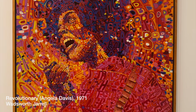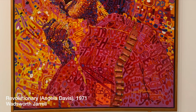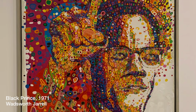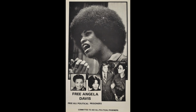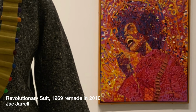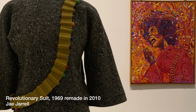These works speak action into the gallery, easily dominated by Wadsworth Jarrell's depiction of Angela Davis and Malcolm X. Both paintings burst with the images of the activists, surrounded by text that formed to their features on the canvas. Jarrell chose to use one of Malcolm X's speeches at the bottom of his painting, giving power and emphasis to his words, while Davis's image, pulled from a Life magazine photograph, was adequately decked out with a shoulder strap filled with wooden dolls or bullets, reflective of one of Jarrell's revolutionary suits that were on display in the center of the room.